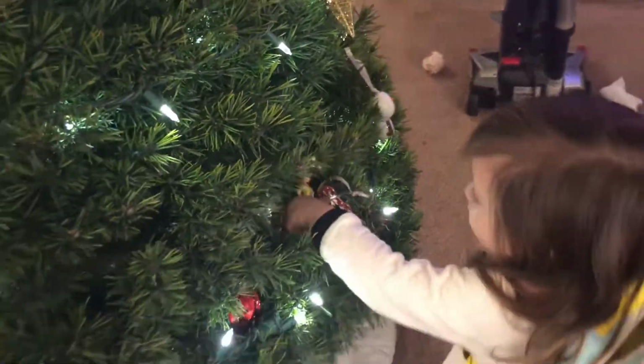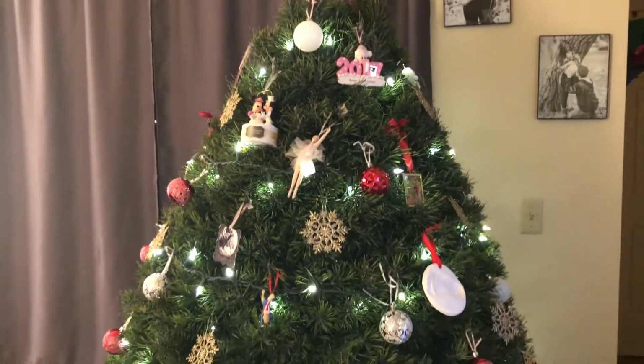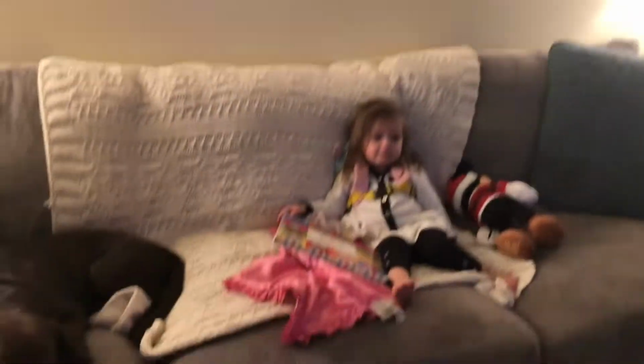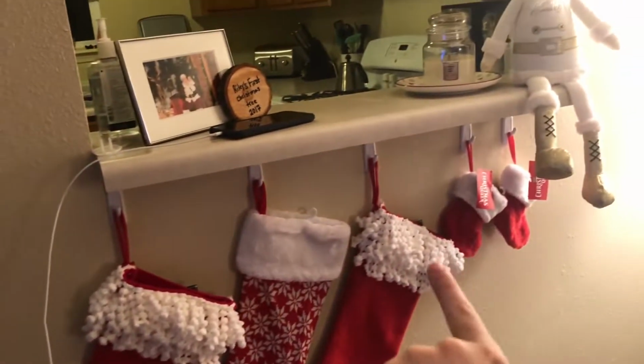She's putting a whole bunch of them right here. Okay guys, so I just wanted to show you the finished product. We might get a few more ornaments, but maybe not. But this is our tree, our tree and our tree skirt. Riley over here flipping out. And then our stockings are over here: mine, Riley's, Quentin's, Lulu's, and Apollo's.